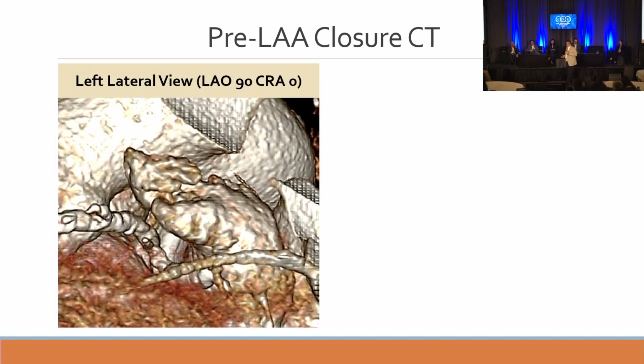When I look at the CT, the first thing I do, I like to look at the 3D anatomy of the left atrial appendage, sort of a big picture of the left atrium. And I like to first put it in a full left lateral view. So then it's really how is the anatomic orientation of that left atrial appendage, its relationship to the pulmonary artery. Maybe it's not as important for transcatheter Watchman and Amulet. Maybe it was very important for the Lariat procedure.